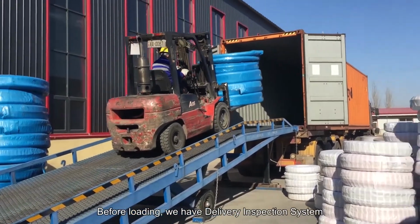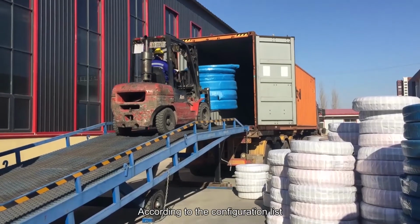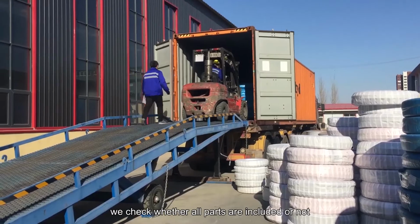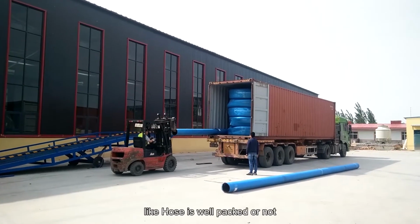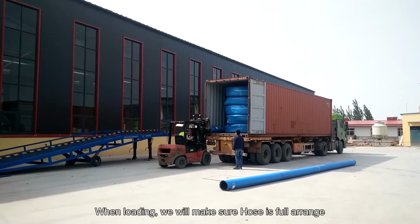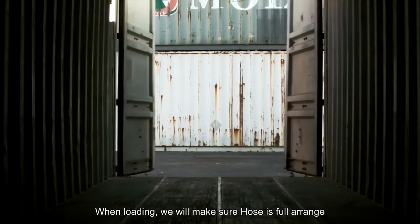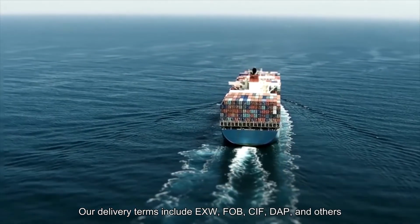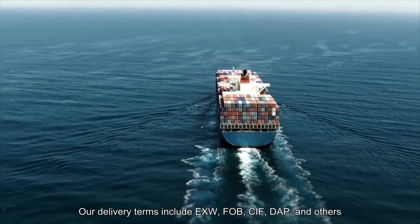Before loading, we have delivery inspection system. According to the configuration list, we check whether all parts are included or not, like is the hose well packed or not, is the shipping mark okay, and so on. When loading, we will make sure the hose is fully arranged. Our delivery terms include EXW, FOB, CIF, DAP, and others.